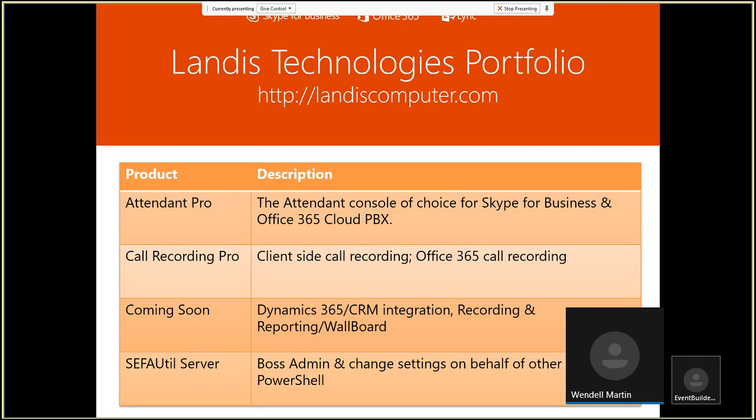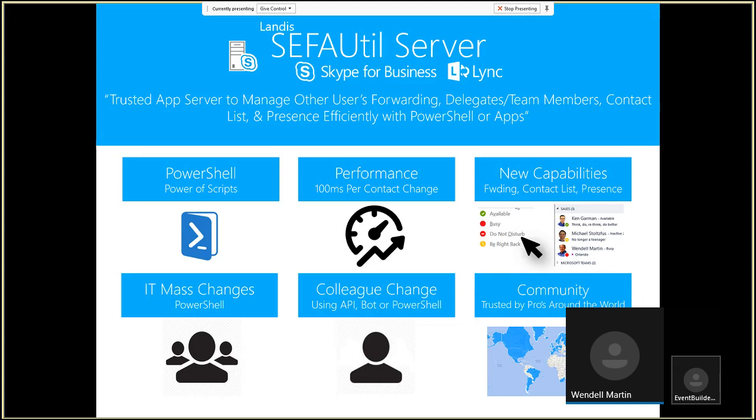I'm going to skip through a couple of these to get to SEFAUtil pretty quick. We do Attendant Pro, which is a receptionist console, and call recording by itself, and we're working on some new products there. And of course, the last one on that list is SEFAUtilServer, which is what we're highlighting here today as it works with Calima's Remeo product.